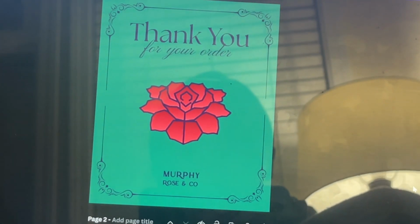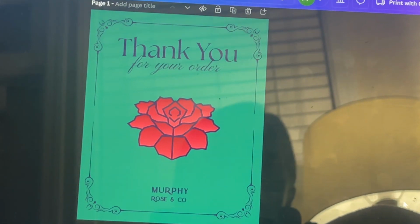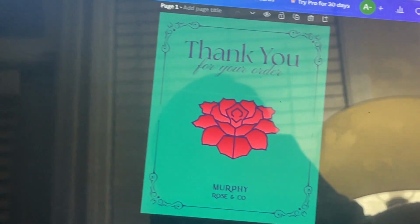I'm thinking like a nice little note. I know a lot of other businesses write people's names, which I think is so cute, and I love that idea. Anyway, so this is the front. Let me show you the back.